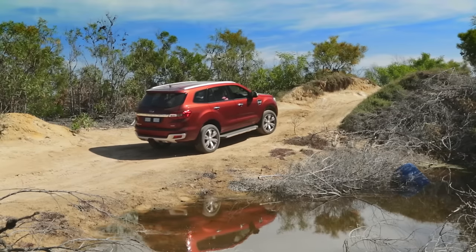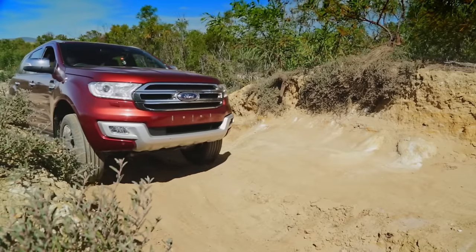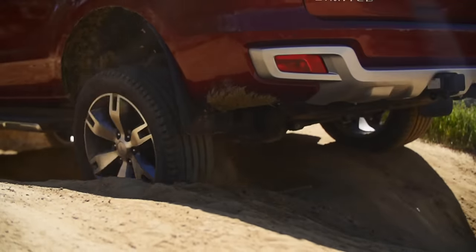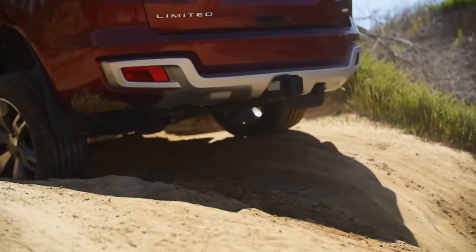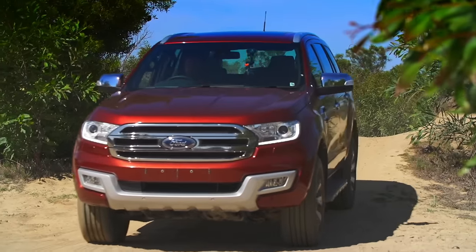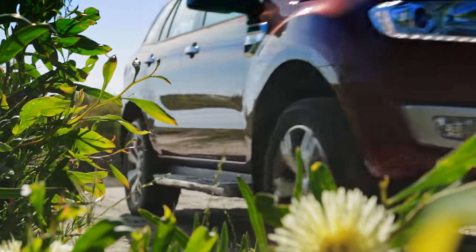Now, the car has some clever new systems. It's got an active transfer case, and it's got an intelligent system called Torque on Demand, which works out which tires have traction, and it sends all the power there. So there's a slight pause, and it finds the grip. Oh, there you go. And we're away. That was ridiculously easy.